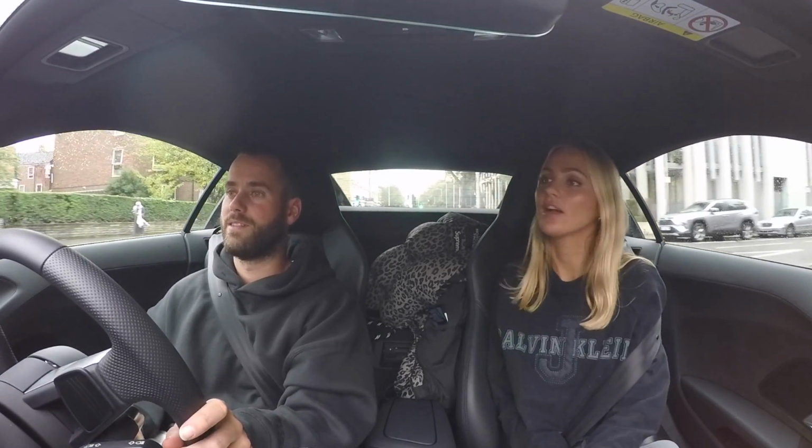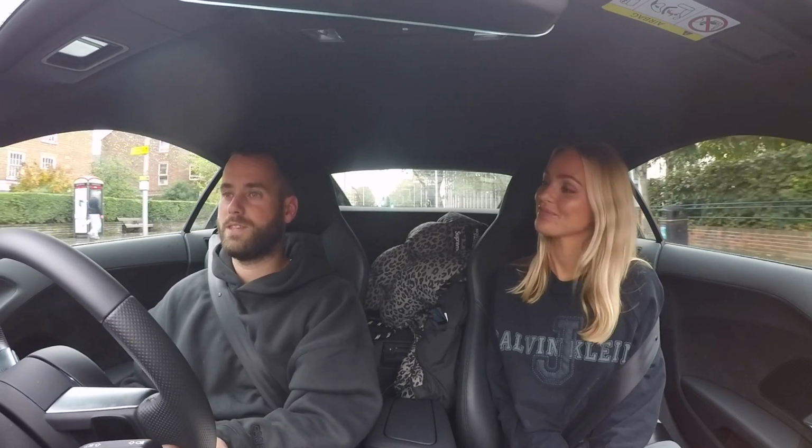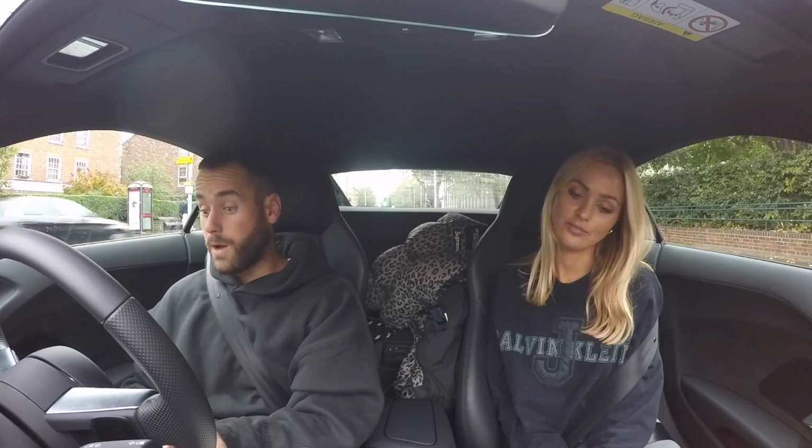That gets comfy, and I like the colour of the seats. Comfy and colour of the seats. Good. This is comfy though. Yeah, really comfy.